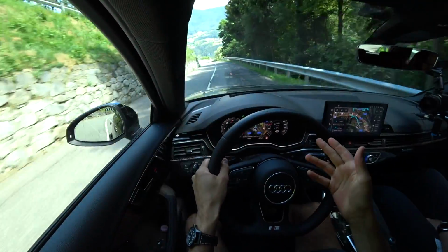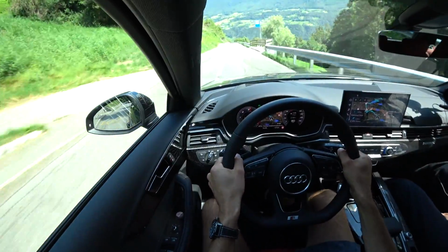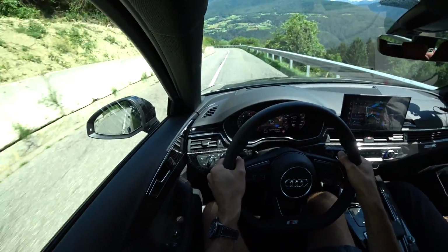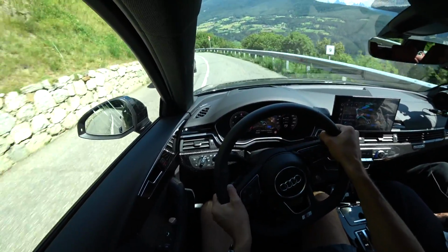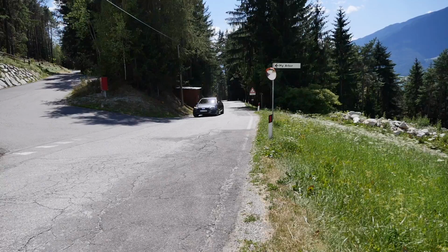Wow, have you seen that? How the corner got tighter, and what a good reaction again from the steering. So it really gives me a very, very natural, balanced driving feeling like that. Wow.